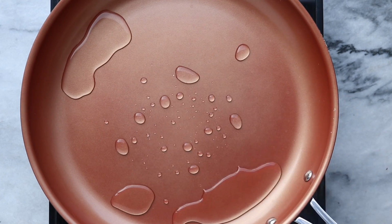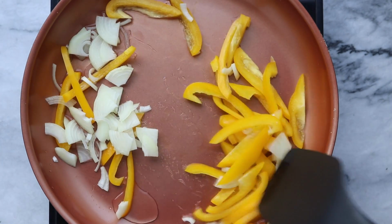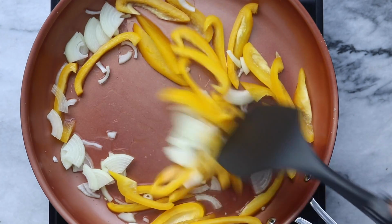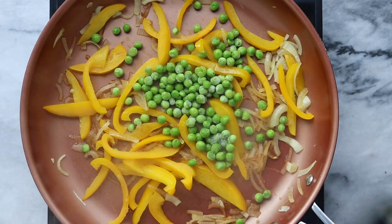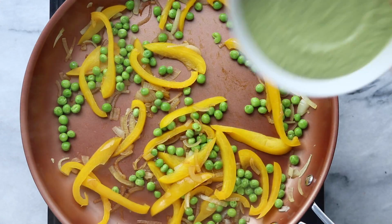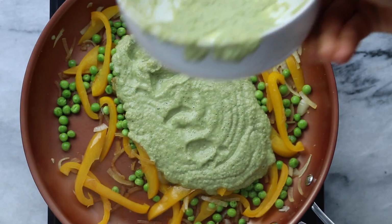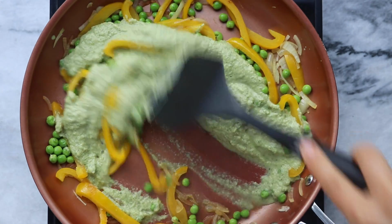put a little bit of water into a pan and saute some sliced peppers and onions, and I just cooked those over medium heat until they were nice and golden brown. Then I decided to add in some frozen peas because peas just scream spring to me, and I thought they'd go really well with this dish. Then you're just going to add in your pasta sauce and heat that up with the peppers, peas, and onions.